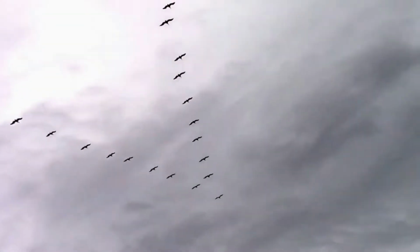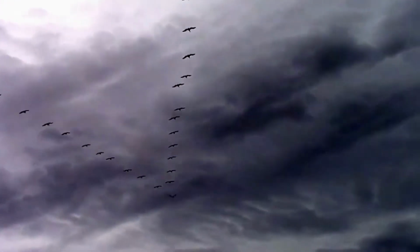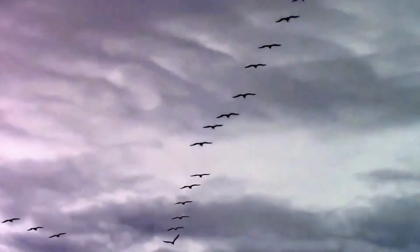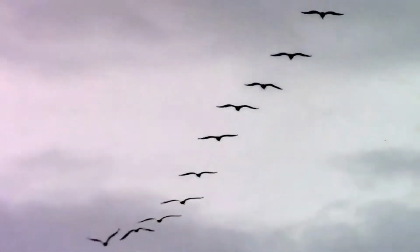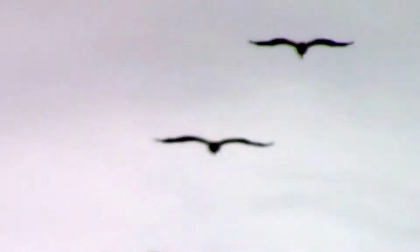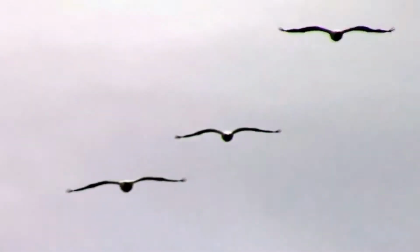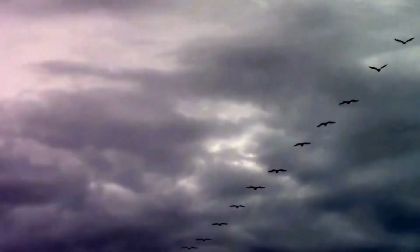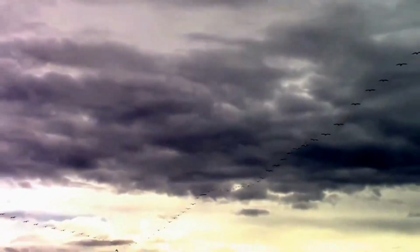And the nice thing about that day is we got to see some flying in a V formation. Then we saw some flying in a spiral formation. And we also saw some taking off and some landing. But it's one of those days we saw a lot of wildlife, and we really enjoyed seeing all the pelicans because we normally don't get to see those as much as we'd like.